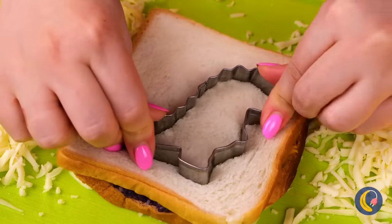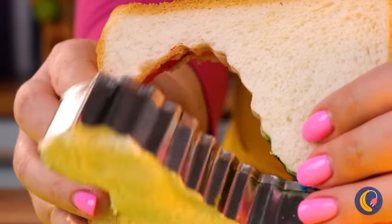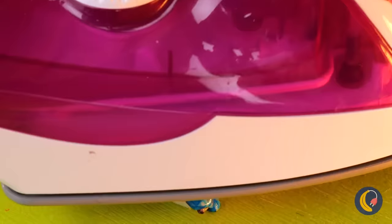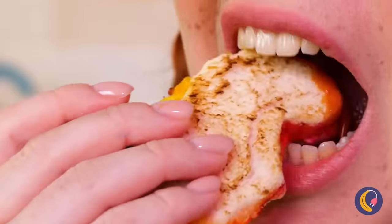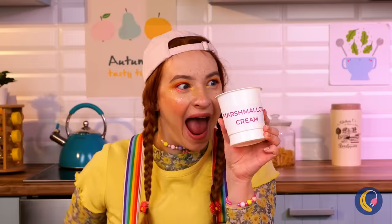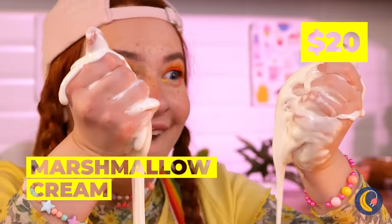And Mom's got a few tricks up her sleeve, too. Like making dinosaur-shaped sandwiches. Hey, nuggets aren't the only thing that can be dino-shaped. See, I told you there's a time and place for ketchup. The T-Rex would be proud. They're smaller dinos, too. Marshmallow cream is so fun! And wait till you taste it.